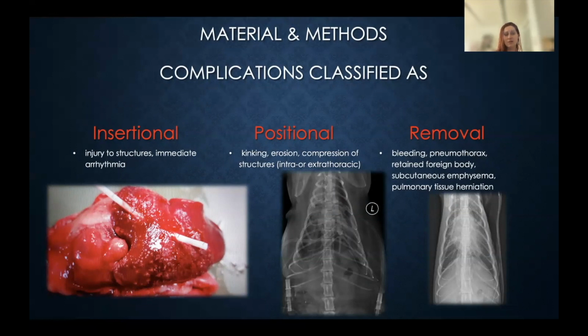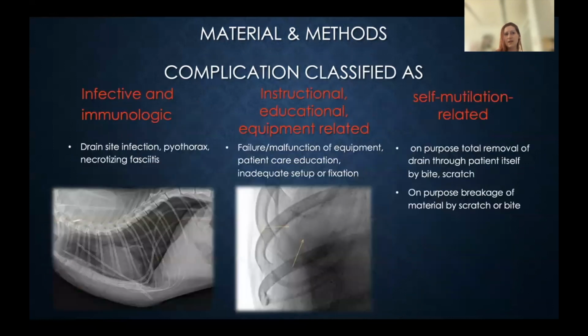Then we had the group for removal complications. These were all the complications that occur really shortly after the removal, like acute bleeding, pneumothorax, subcutaneous emphysema that had not been noticed until the removal, also retained foreign objects, or even pulmonary tissue herniation. Infective and immunologic: drain site infection, pyothorax evolving after placement, necrotizing fasciitis, or local discharge from the drain site.